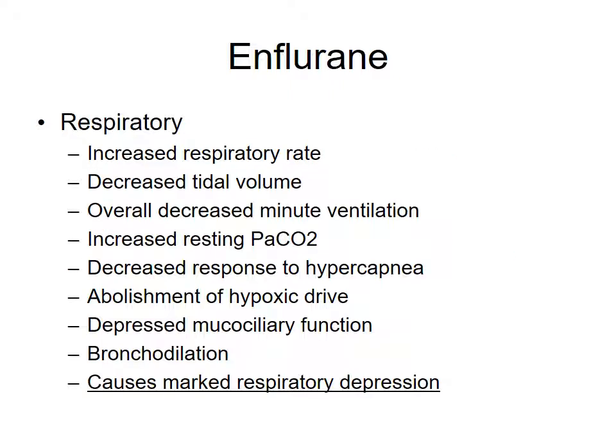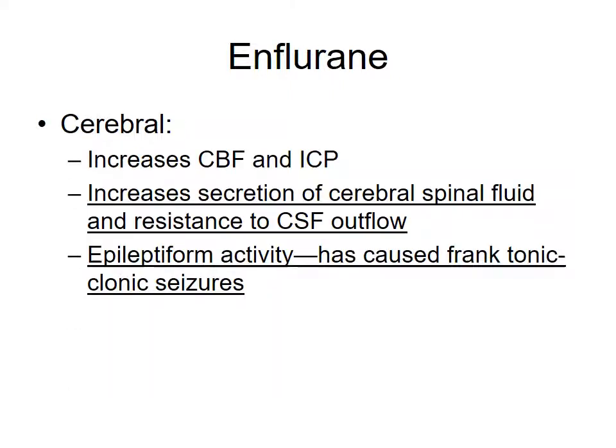Okay, respiratory-wise, increased respiratory rate, decreased tidal volume, kind of a theme across these agents. Overall decrease in minute ventilation, increased resting PaCO2, decreased response to hypercapnia, sounds familiar, right? Abolishes the hypoxic drive, depresses mucociliary function, causes some bronchodilation, and may cause marked respiratory depression. Increases cerebral blood flow and ICP, so not for use in neurosurgery typically.